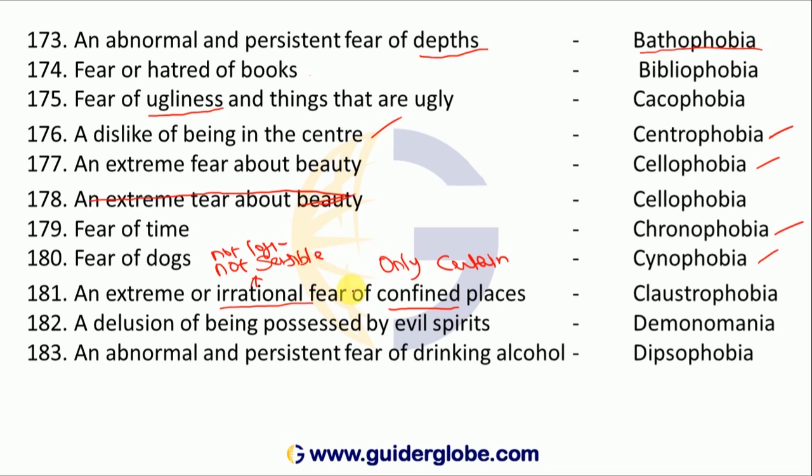Then, a delusion of being possessed by evil spirits. That is called confined places. Claustrophobia. An extreme or irrational fear of confined places. Claustrophobia. A delusion of being possessed by evil spirits, just like devils and other things. That is called demon, D-E-M-O-N-O mania. Demonomania.